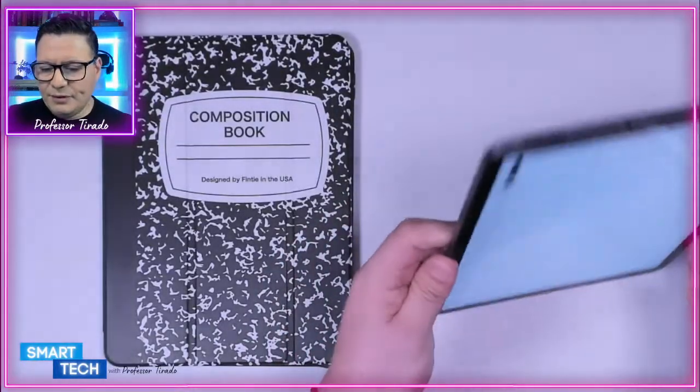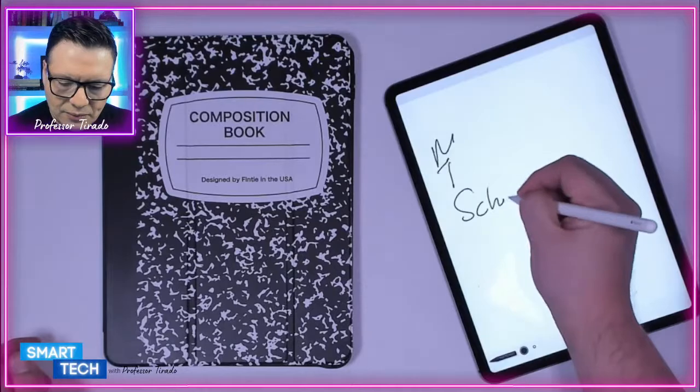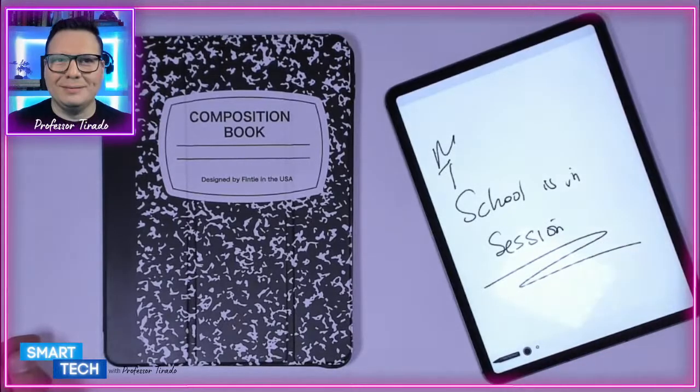And like I said before, you can easily do any sort of markings or writing, anything. So let's say school is in session. That's for you, Kathy. School's in session.